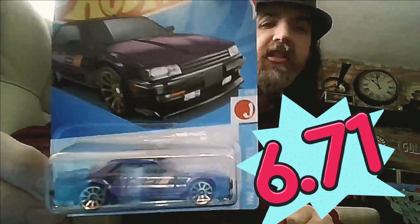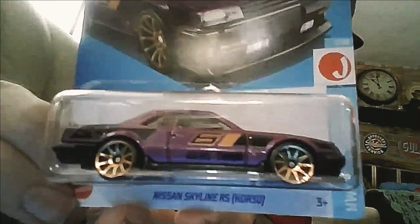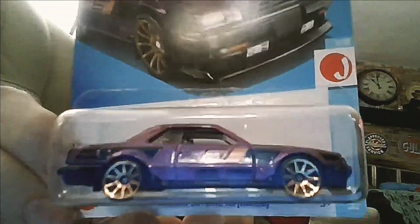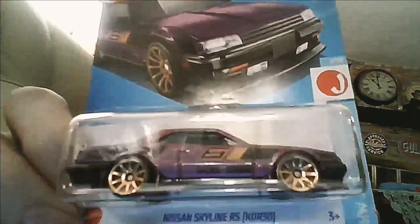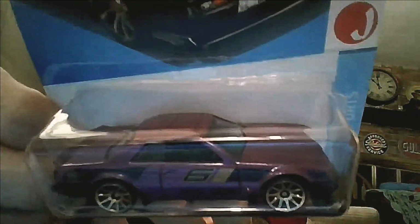These JDM cars never cease to amaze me. They keep making me more and more excited to keep collecting Hot Wheels. I know all the other manufacturers do them as well. But, I mean, to get one for $1.30 something, it's just really, really nice to be able to just get something like that.